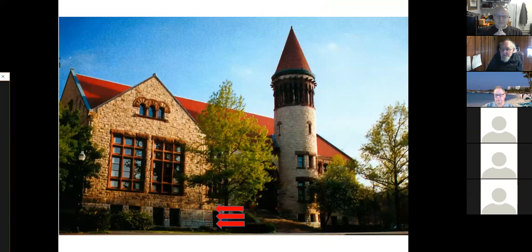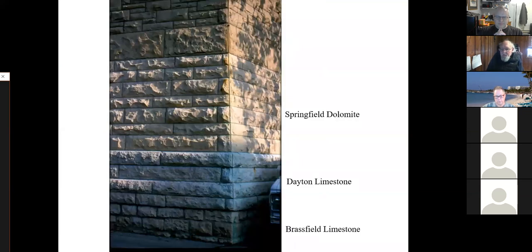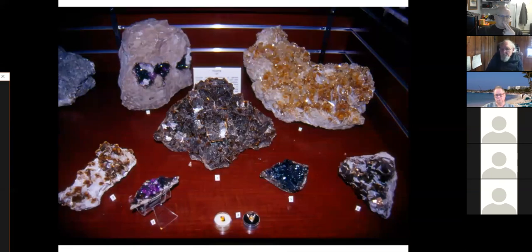The lower layers of Orton Hall are some of these limestones and dolomite from the Silurian period. It's also in these limestones and dolomites that we get cavities, especially in the northwest part of the state, where all the neat minerals from Ohio are found.